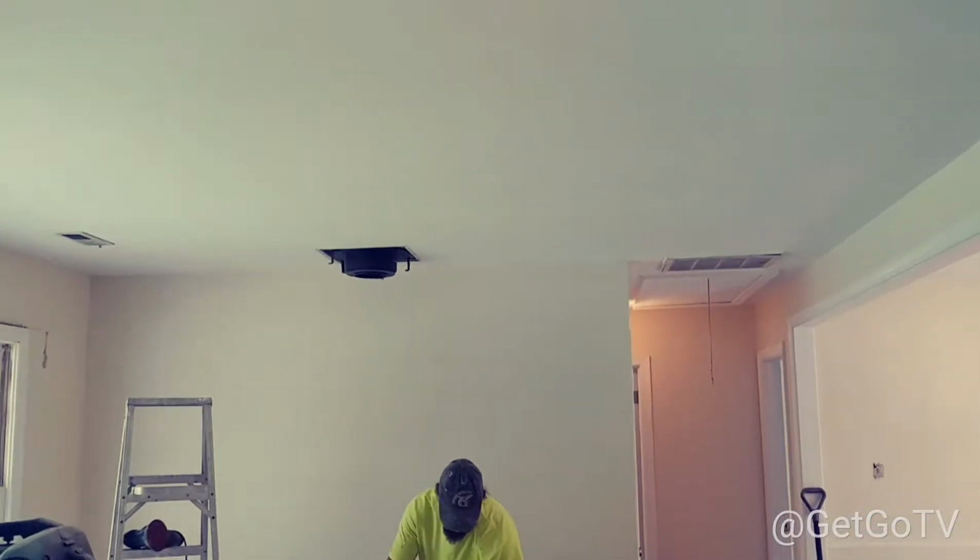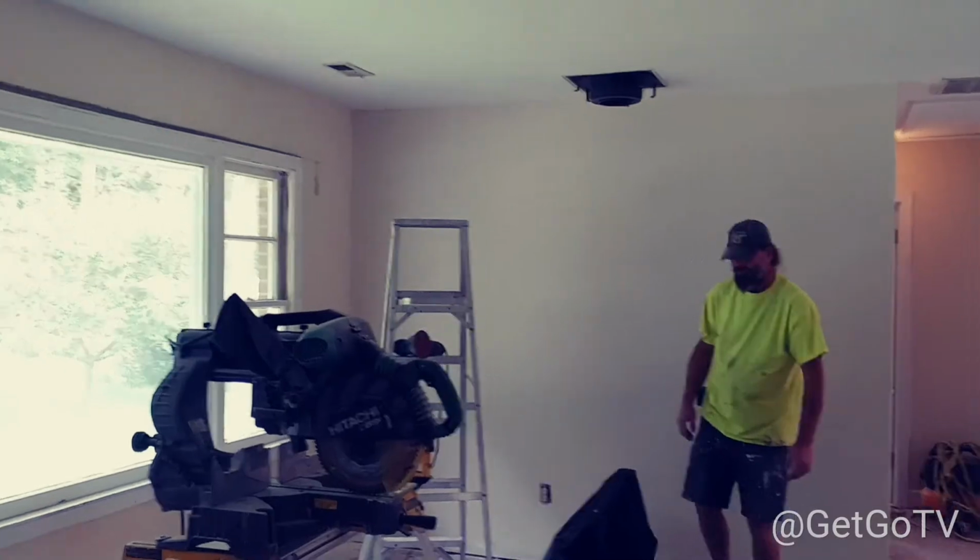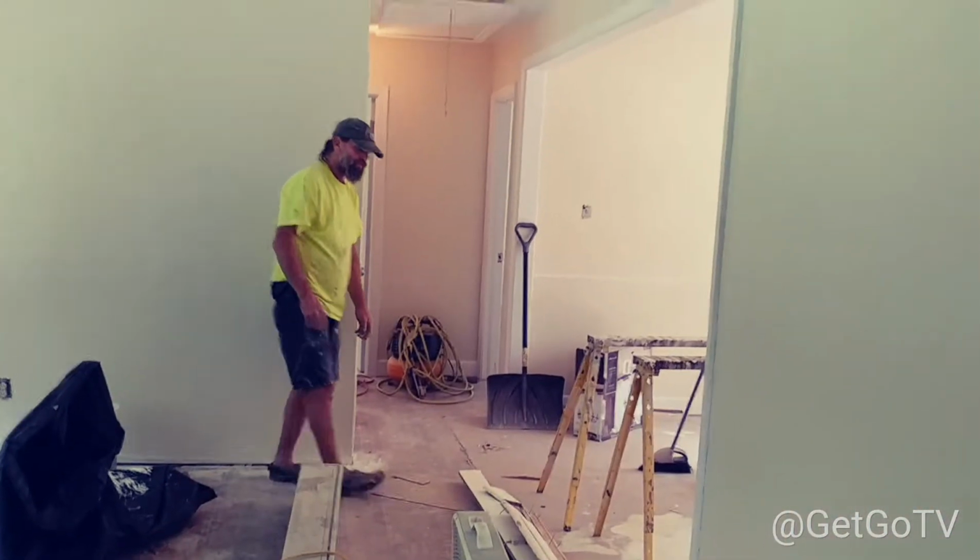I had hoped to take the chimney down, but it doesn't look like that's going to happen because we've got a chance of thunderstorms every day this week. So that's where we're at today.